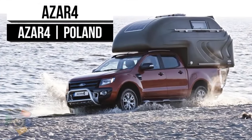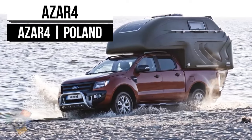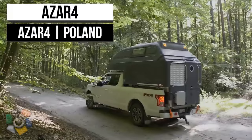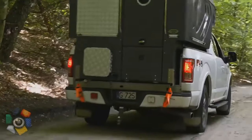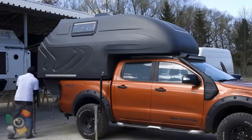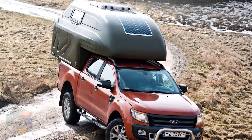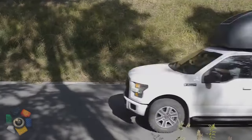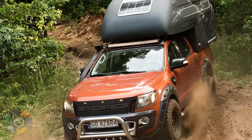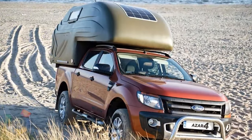Definitely the most unconventional entry on our list, the European-made Azar 4 uses aerodynamic styling to stand out from the crowd. A lightweight plywood frame is covered with a rounded monocoque fiberglass composite shell to give the capsule strength while keeping the load on the truck to a minimum. Once again designed for smaller utilities like the Ford Ranger, the Azar 4 is built with off-roading in mind, but the danger of high winds also drove the design.